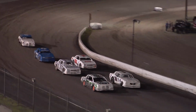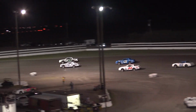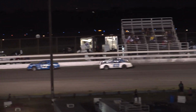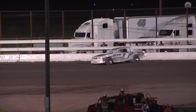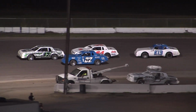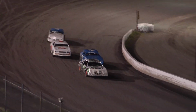Green flag. Walter Hamilton in that 1W, picking up the second spot, trying to do something with the leader, coming off turn number two. Oh, gets into the side of the 17. Problems for Hamilton, into the back straightaway wall. Green flag out.